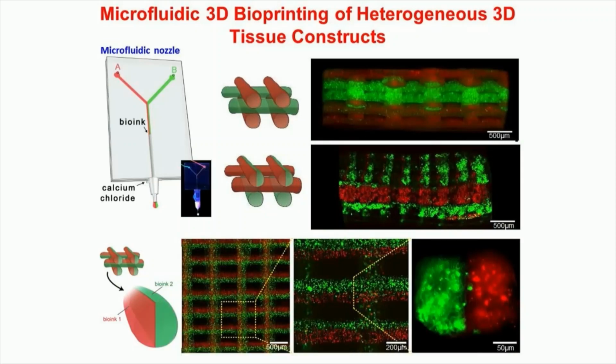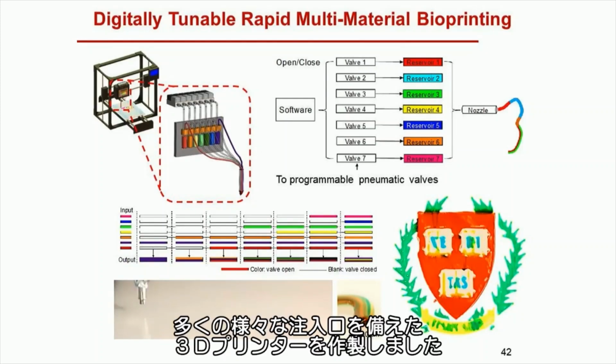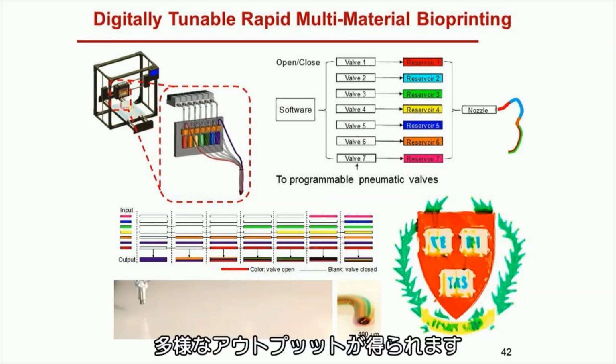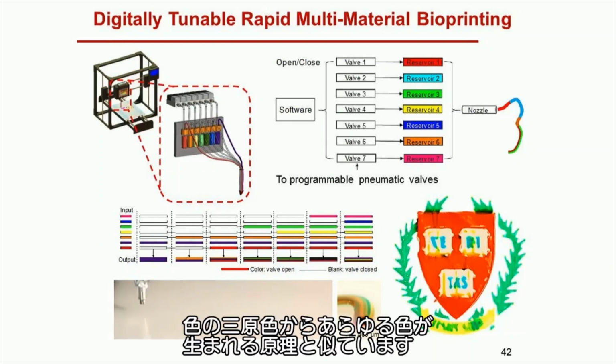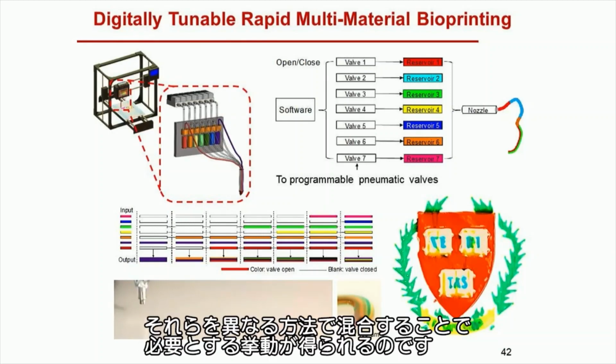And now what we're doing with this is we're pushing this. We made versions of these 3D printers that have many different inlets, and we can mix and combine these different inlets in different ways to be able to get many different outputs. So just as you have all the colors that you see right now come out from the 3 primary colors, this is the same kind of concept: you can have a few different inks and then mix them together in different ways to get the different behaviors that you want.